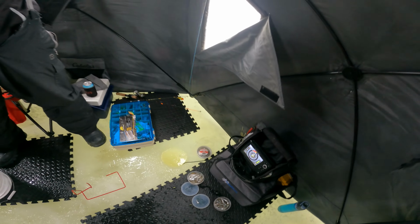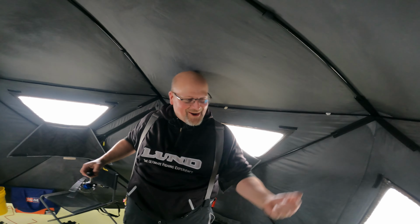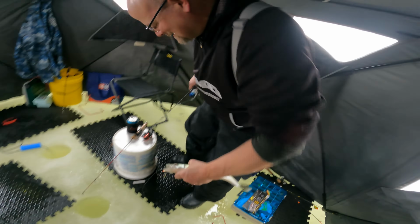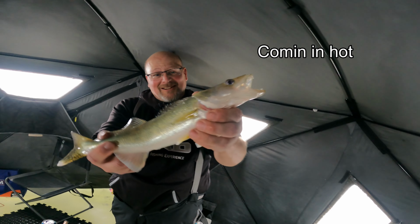Holy cow, did he follow you up? All the way from the bottom. There we go, buddy. Started at the bottom and it chased it all the way up. Lost it and then I got it again. Started from the bottom, now we're here. Started from the bottom, now the whole fish is up here. Nice little green. There you go, again. Greeny, yeah.